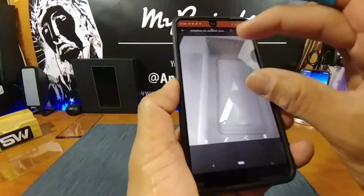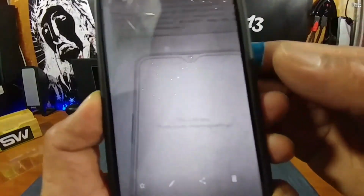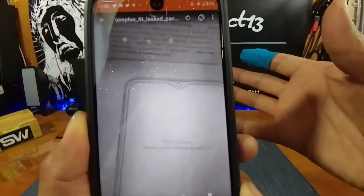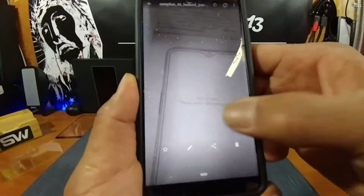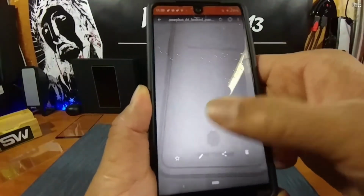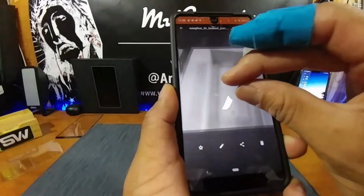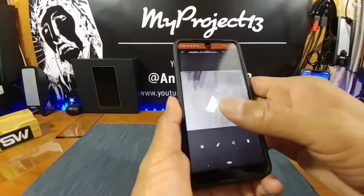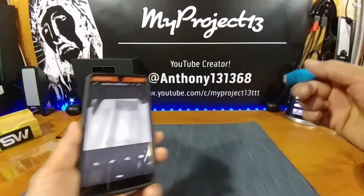So if this is true, we're going to get a notch that's going to be pretty small. I really like the shape of that. Again, reminiscent to the Essential. And an in-display fingerprint sensor. And that's going to be coming to T-Mobile. Pretty stoked about that. Let me know what you know.